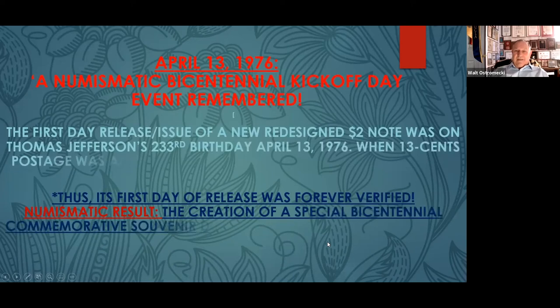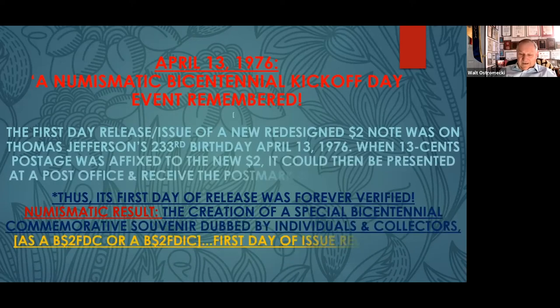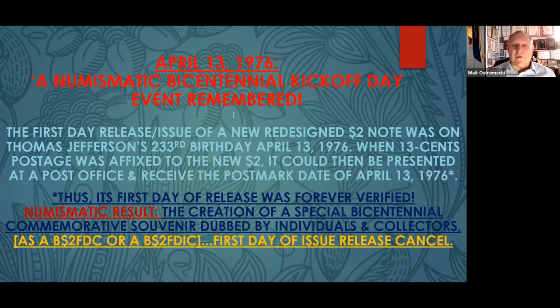Okay, April 13th. A numismatic kickoff event day to be remembered. The first day of release of the new redesigned $2 note was on Thomas Jefferson's birthday, the 233rd, on April 13th. When 13 cents postage was affixed to the new note, it could be presented to any post office and receive a postmark date of April 13th, 1976. Thus, it is the first day of release, so it could be forever verified.